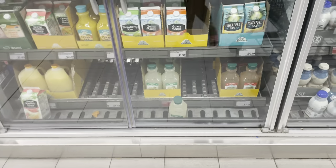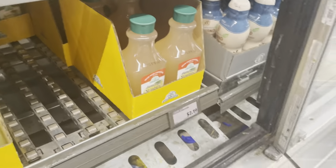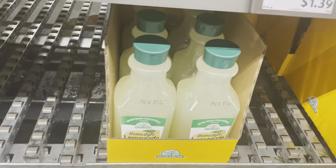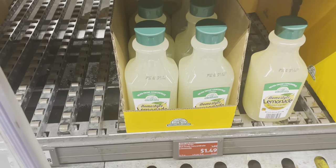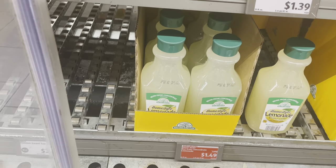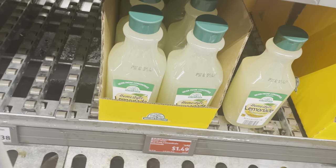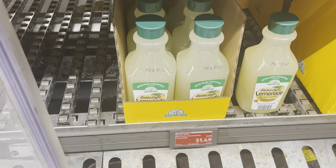But while we're here and it's summertime and the lemonade is on sale, I'm really sad the strawberry lemonade is not on sale. But these lemonades are on sale for $1.49 each, you guys. I'm saving 50 cents. Not like 50 Cent the rapper. So I'm gonna pick up two of these, y'all, because I'm saving 50 cents.